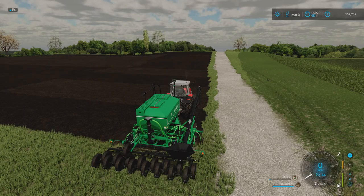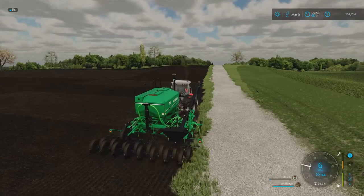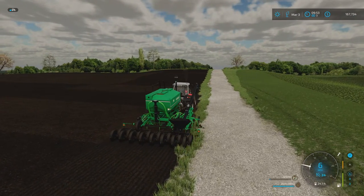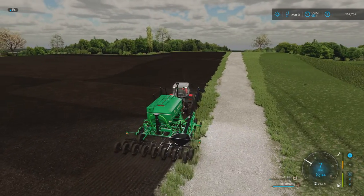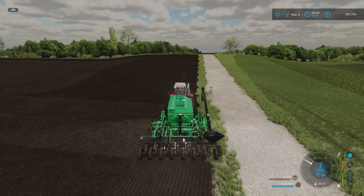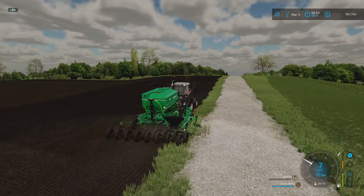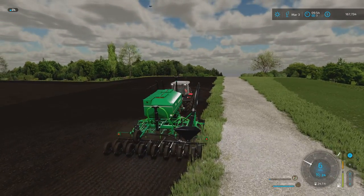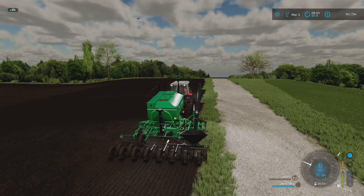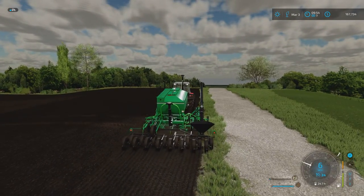So what we should have now, I think the lights are quite nice, but seeds, sowing, seeding in our own field for us, our own benefit.